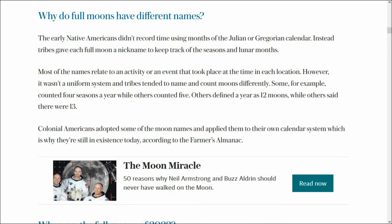Why do full moons have different names? The early Native Americans didn't record time using months of the Julian or Gregorian calendar. Instead, tribes gave each full moon a nickname to keep track of the seasons and lunar months. Most of the names relate to an activity or an event that took place at the time in each location. However, it wasn't a uniform system, and tribes tended to name and count moons differently. Some, for example, counted four seasons a year, while others counted five. Others defined a year as 12 moons, while others said there were 13. Colonial Americans adopted some of the moon names and applied them to their own calendar system, which is why they're still in existence today, according to the old Farmer's Almanac.